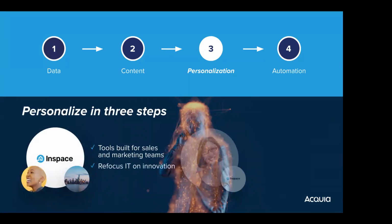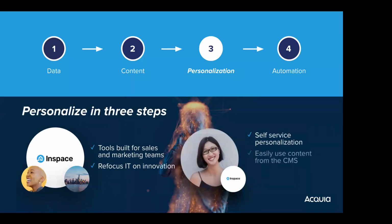Now InSpace has these tools that sales and marketing teams can use. IT now can refocus their energies on innovation and integrations that can give them a competitive advantage. And then for Emily, she loves the self-service. She can use content from the CMS. And this is a way to really increase the performance of that content.